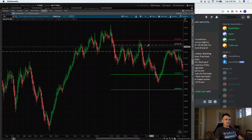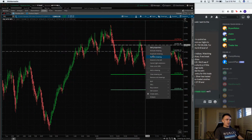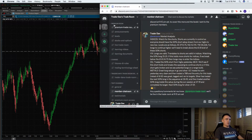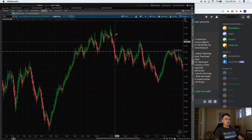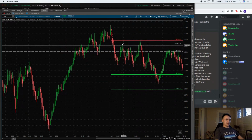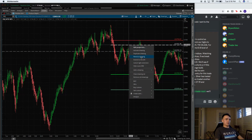But again, I called this out in the trade room. We talked about this exact trade in the trade room. I teach it in the trade room as well in the Discord here. But when we're actually live in the trade room together, I said I'm going to be taking this short and talked about it. And a couple of the members in there were able to get into this trade and take the profits as well. So it's really cool to see that.